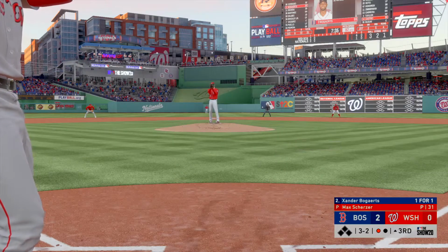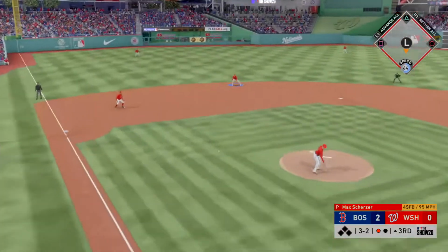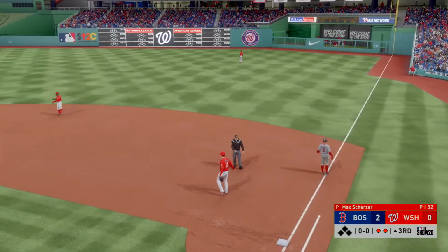3-2. Not a time to fool around right now on a 3-2 count with the middle part of the order coming up. Expect a good pitch to swing at. The bouncer to the left side. And an off-balance throw is in time as he takes one away. Wow.